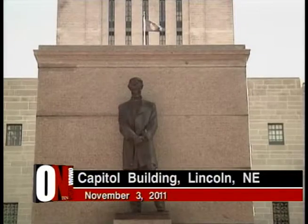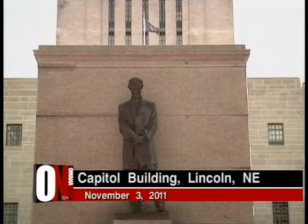The GOP nomination for Senate is still up in the air, but 4 candidates have made quite an impression on Nebraskans. Jacob York has more. There are 4 candidates running to receive the GOP Senate nomination. Those 4 candidates are Deb Fischer, Pat Flynn, John Bruning, and Don Stenberg.